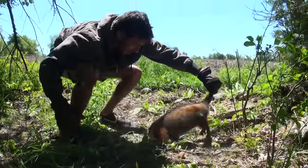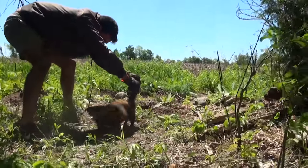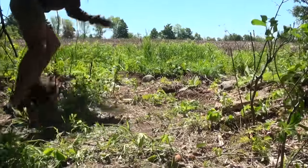Alright, now this is going to sound a little bit like Groundhog Day. Talking about groundhogs, look at this little woodchuck chucky. He almost got me once, he almost got me twice, he almost got me a third time, now he's off.